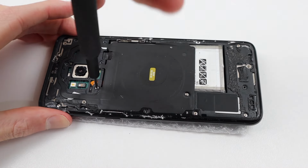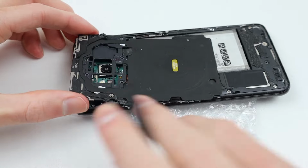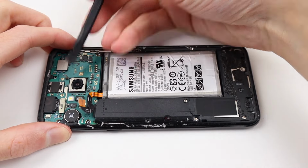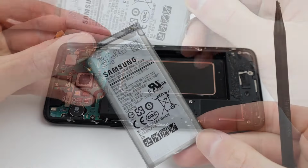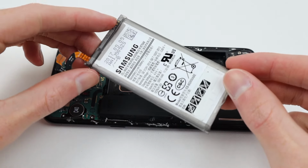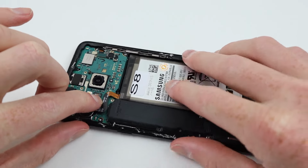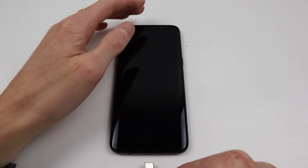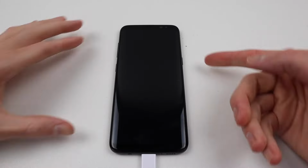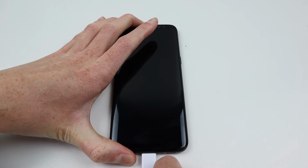Next, I'm going to remove whatever screws are still left in this phone so I can take the battery out and take a look at that. You can see it's a bit warped and has definitely been removed with quite a bit of force in the past. So I'm going to grab a new battery, which I'm going to be using as a test battery throughout this video. Plugging in this Galaxy S8 again, and we still get absolutely nothing. So that is not a good sign for this S8.